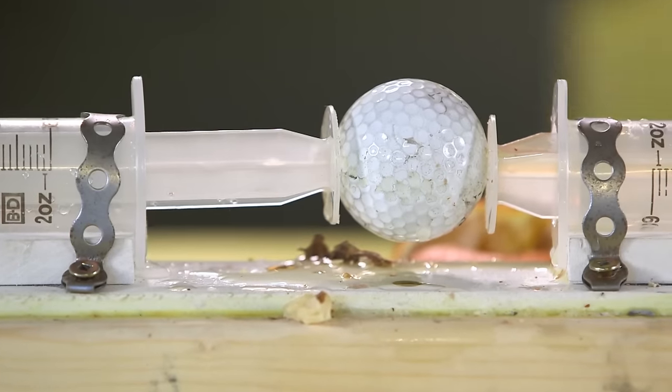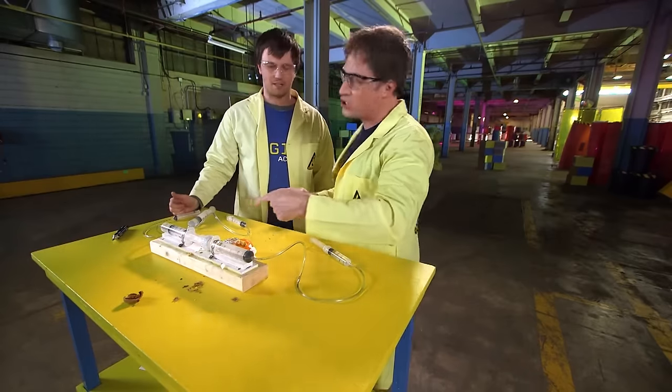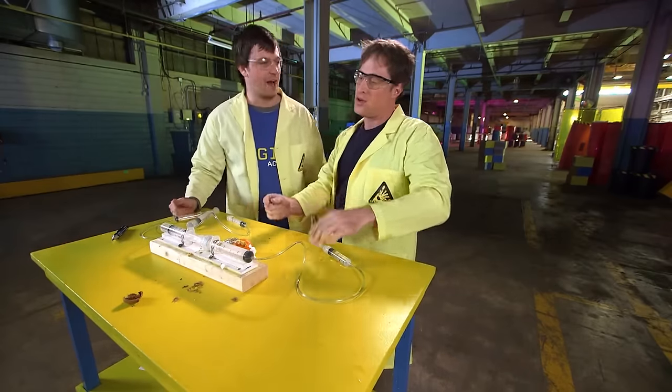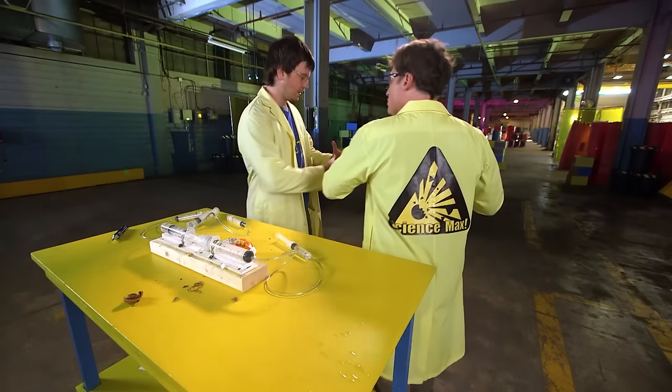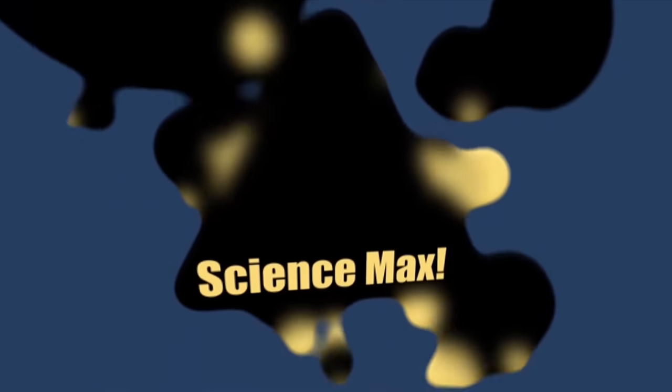We need to come up with a stronger, more awesome crushing machine using hydraulics. That's right. I have some ideas. Okay, good. We can use metal. And we can go bigger as well.